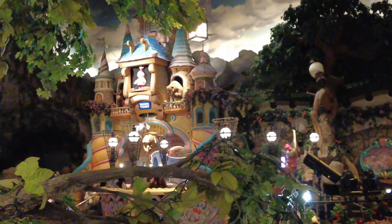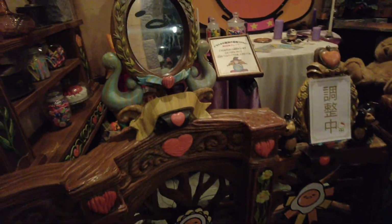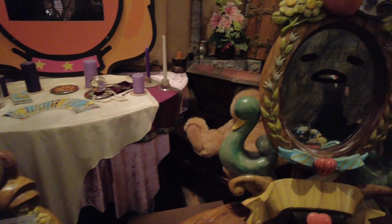It's really pretty. You get to see all of the theming that they did, and it's fun because it's like a treehouse, but it's definitely not a real tree. So it was cool to see all of the decorations. They had like this little Gudetama mirror.